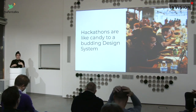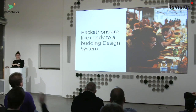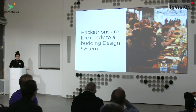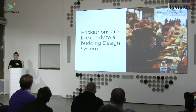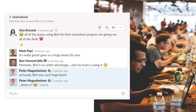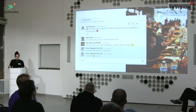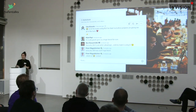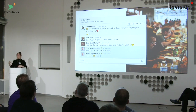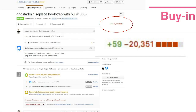Get user feedback from the people who had used it after the hackathon or during. And the feedback that we got was actually really positive, and it helped the team feel good about ourselves. So just in Slack, people were saying they felt like it was an unfair advantage to use the system. They felt like it was a boon. And that was a great thing when you're building and building and building something and you haven't had anyone try it out yet. And then finally people have used it. And it wasn't all positive. We got a lot of really great feedback about layout and what people had wanted in the system too.